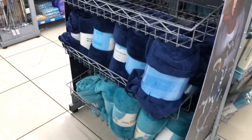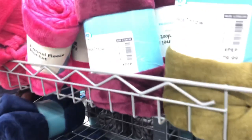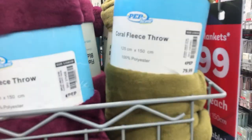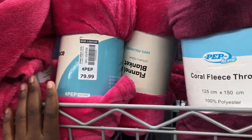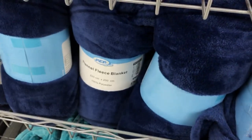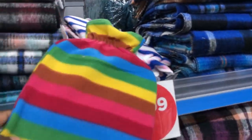These blankets do something to me because they remind me of my granny so much. Like Wambo, they just remind me of my granny. Over here, we have fleece blankets. It's winter, guys, you just want to have one of these readily available all the time, you know.